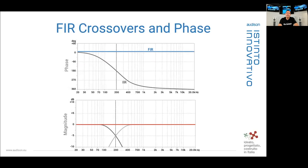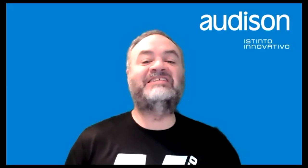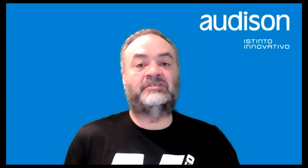Now, you can see in these graphs that using FIR computations, phase is not affected. Here are the crossover filters. And here is the equalization. Now, using FIR does not magically remove any phase issues that are happening at the listening position. We still have a complex audio system we're installing and tuning. And once sound gets back into the acoustic realm, we've talked about how phase interactions will come back, of course.